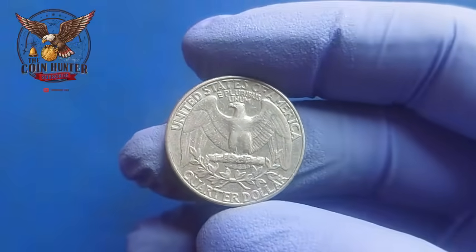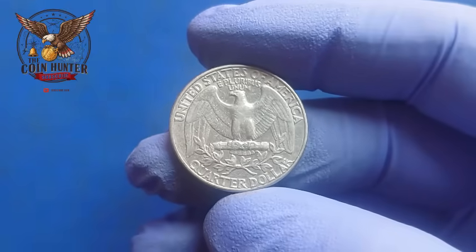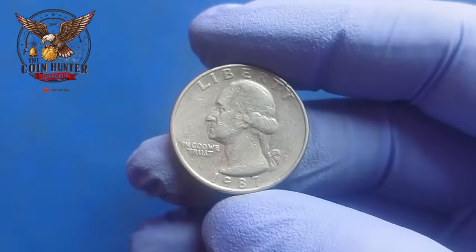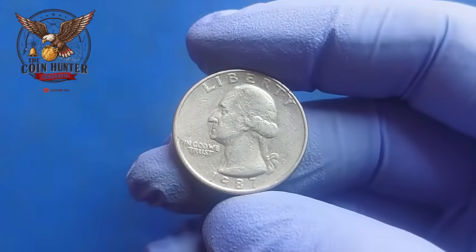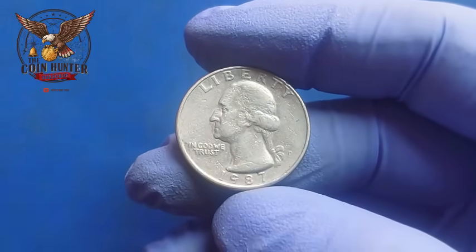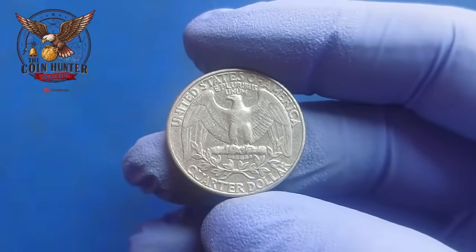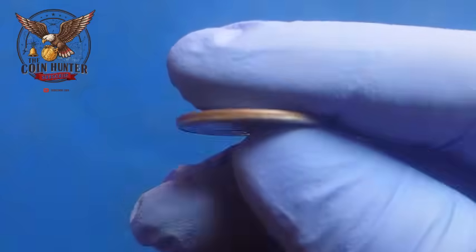Before we dive deeper into this incredible 1987 D quarter, I need you to understand something crucial. This coin is just the beginning of an absolutely mind-blowing journey we're about to take together, because after we explore every fascinating detail of this 1987 D quarter, we're going to reveal 5 more Washington quarters that are worth even more than you could possibly imagine. I'm talking about coins that have sold for $147 million, $155 million, $163 million, and some that have reached values that will make your jaw drop to the floor.